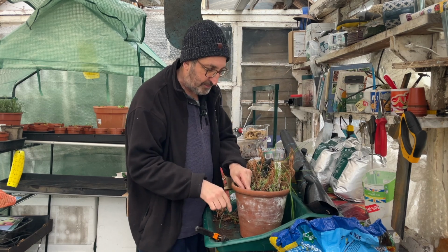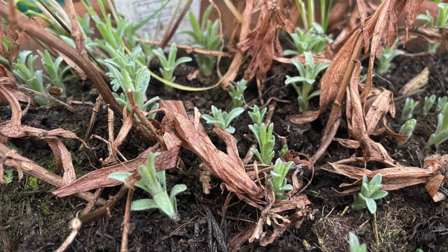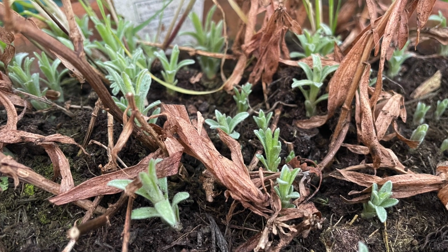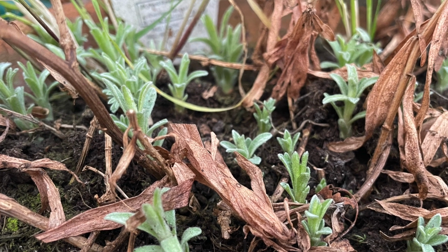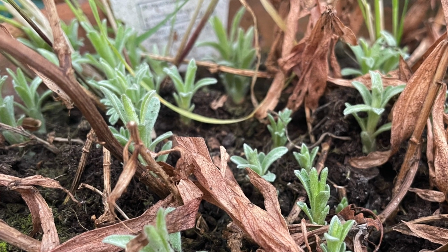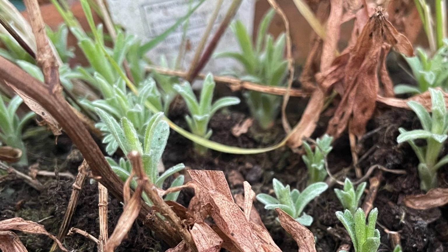Just pluck those out. They'll come out very, very easily. But also within this here are new tarragon shoots. Yes, I've got a whole brand new tarragon plant. Now, how do I know that? Well, because I tried to pull one out and it went straight back to the mother root. So it's sprouting from that.